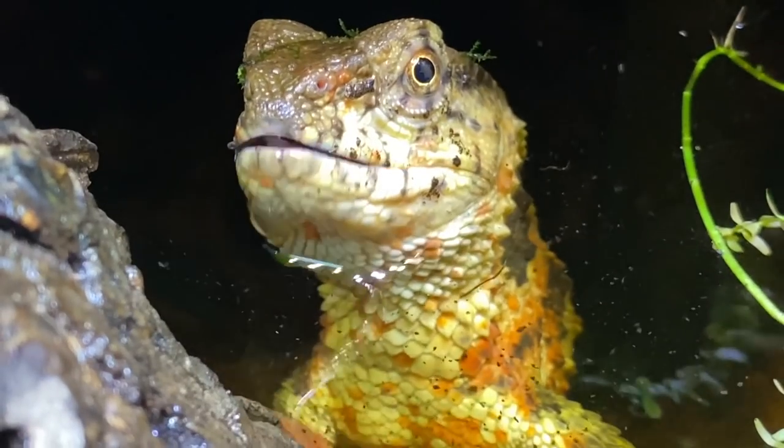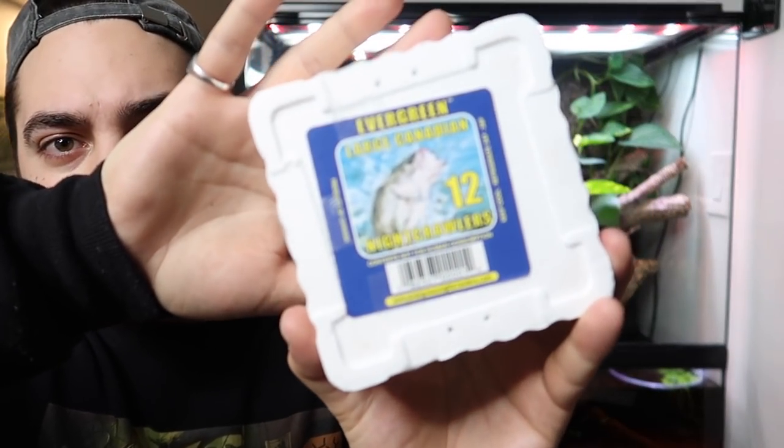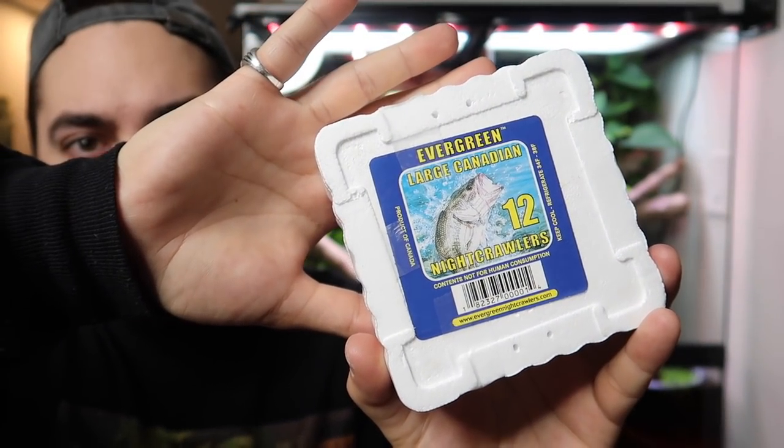What I forgot to remember is that red wiggler worms release a very bitter mucus when something tries to consume them. And so as soon as I started offering the red wiggler worms to these animals, they spat them up. Well, fortunately, I now have some trout worms, which are night crawlers, and so those should work just fine.